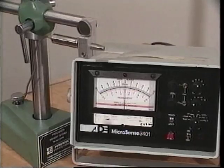The capacitance or cap gauge shown here has a resolution of plus or minus 1/2 microinch as determined by the 10 millivolts of static noise. The linearity of the system is 0.4% of the full scale. The frequency response is 40 kilohertz, making the system very attractive for dynamic measurement.